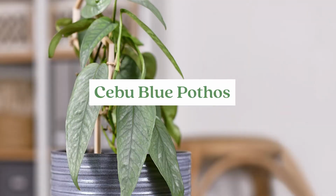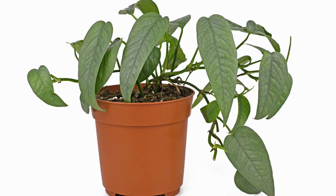super low maintenance. A Cebu blue pothos, although it is a tongue twister, is one of my favorite types of pothos. This is mine right here. I love these silvery long leaves. You can see that sheen on the leaves right there. Even though they look really tropical, they are super, super easy to grow indoors. I absolutely love how long mine has gotten. I haven't even had this for a year yet.